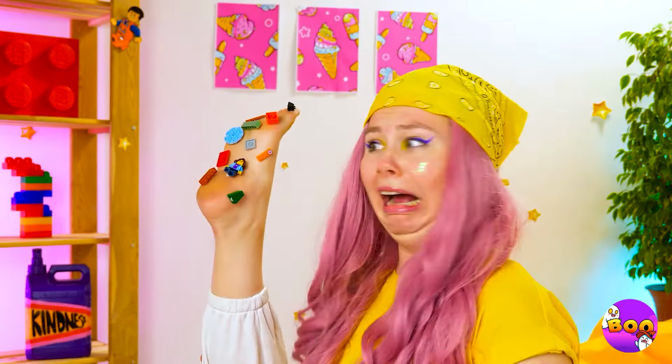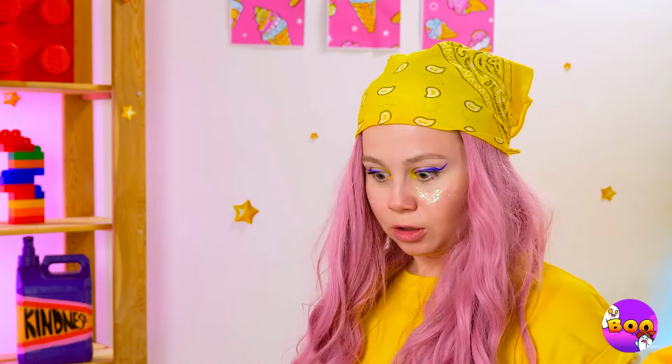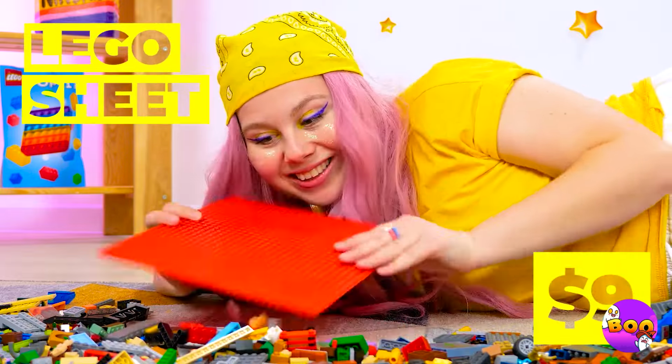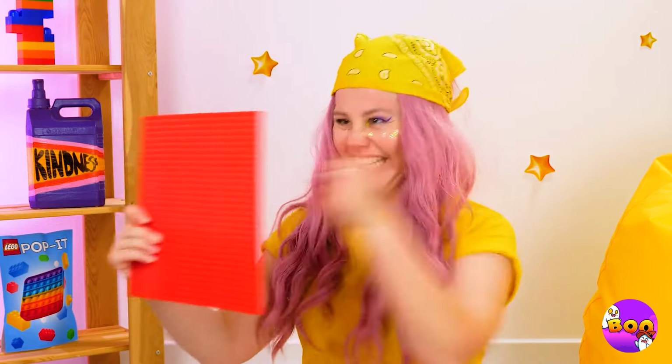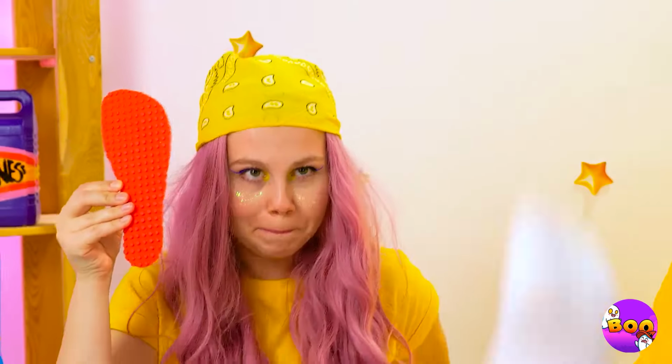Is anybody getting a little deja vu? Yeah, we should really clean these up. Hey, look, there's a Lego sheet underneath. Let's punch out a nice sole shape. Try it on for size.